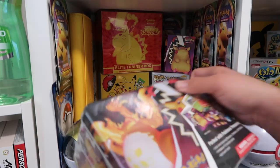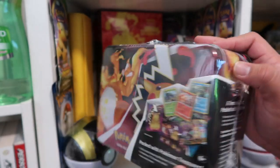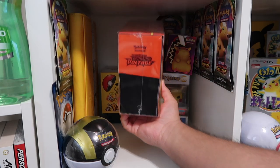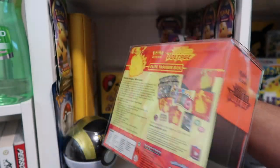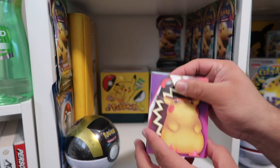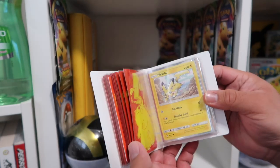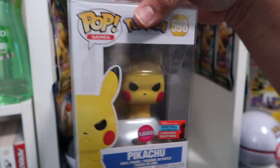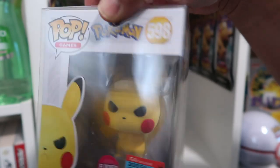So yeah, I got the collector's chest Vivid Voltage. This one I do still have it sealed. So yeah, very cool. And deeper in here, I have, of course, the Elite Trainer box, still sealed as well. I've opened a few of these already, and still no Chunky Pikachu, but I will keep trying. Behind that, I just have this little Pikachu portfolio with just like different Pikachu arts from different sets.